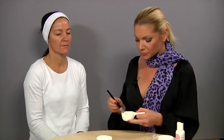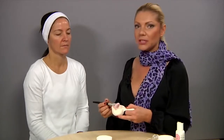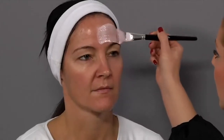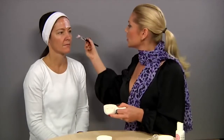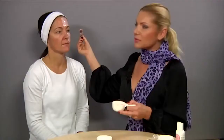So now I'll put this mask on Karen's face now, and it's best to do this from the inside outwards. That is, always start in the center of the face with the largest surface area, the forehead, and spread it out from the middle outwards and continue over the whole face. This is really important and quite different to how you apply other face masks.